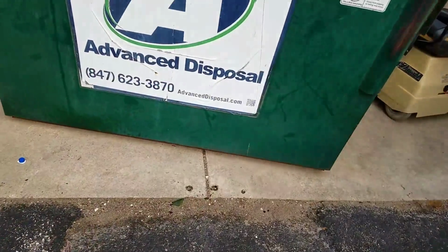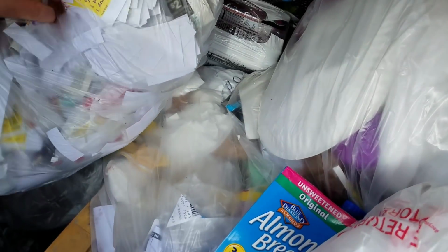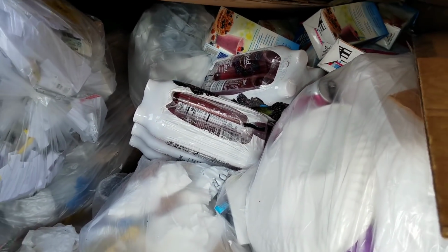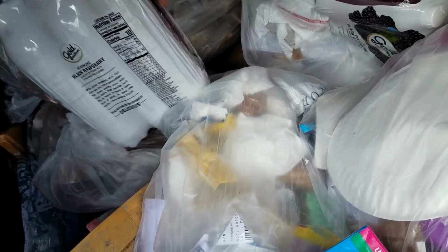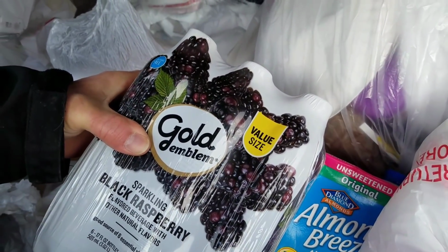Alright, let's see what else we got. Because there is a bag right here. No, there's nothing in this bag. Looks like maybe they put it all in their supper today. Huh. That's weird. Well, this cardboard's kind of in my way. Lots of this here blackberry beverage.